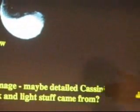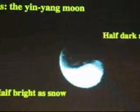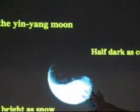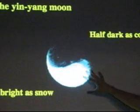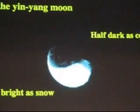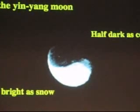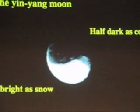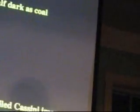Here's a Voyager picture of Iapetus that looks like a yin-yang. Half of it is as reflective as freshly fallen powdery snow, so bright white material. The other half is as dark as coal. It really has a strong contrast between one side and the other. And this is one of the mysteries of Iapetus: how the heck did this happen? Is the moon all dark and there's frost on one side? Is it all bright and it has dark dust on one side? Could it really be made of two different materials on two different sides of the moon?